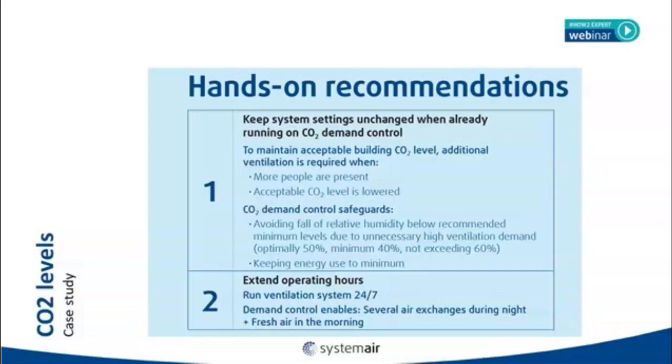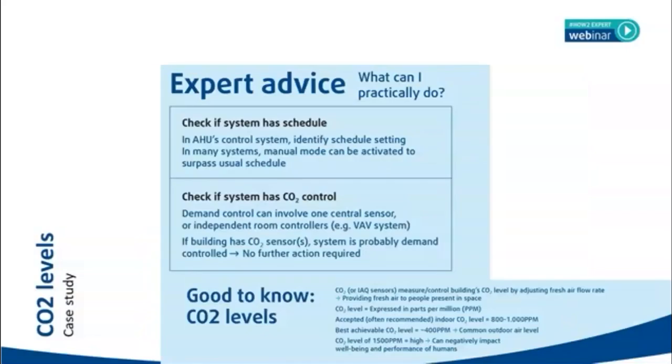With or without a CO2 control system, we recommend to extend the operating times of the ventilation system up to 24/7 operation time for an excellent air quality at all times inside the ventilated rooms. Our expert advice: check if your ventilation system is controlled by an operation time control with a schedule. In most cases, this schedule can be switched off by choosing manual operation mode, and the ventilation can be switched by this to continuous operation in manual operation.